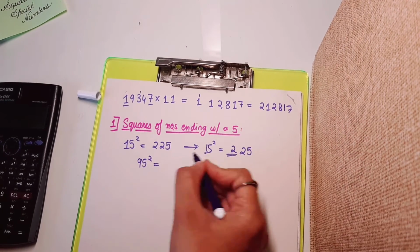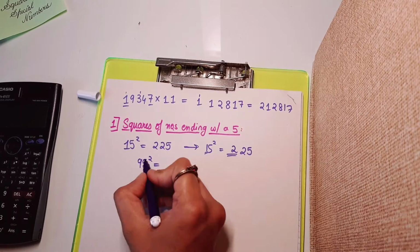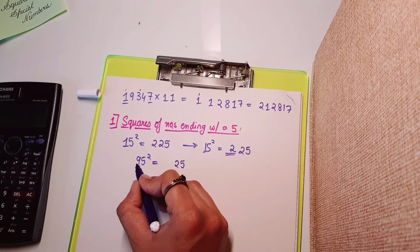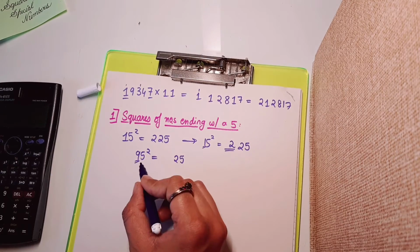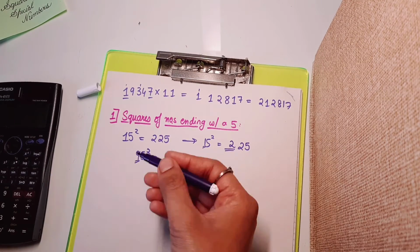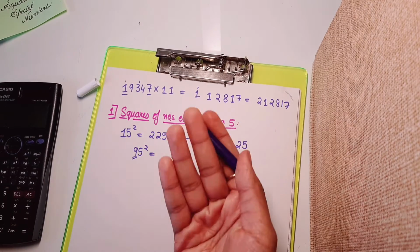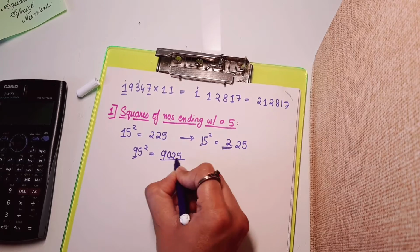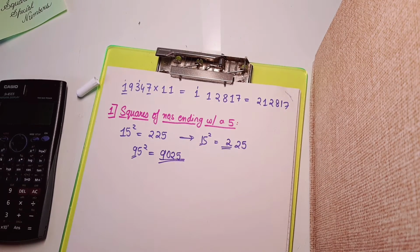Let's try with 95 squared. So we, again, do the same thing. We write down 25 at the end of the result. And then the other number is 9, so the number apart from 5. It could be 10, it could be 11, however many digits. But to do it mentally, let's just take 9. 9 times 10, so 10 comes after 9, so that's why 9 times 10 is 90. And this is our answer, 9,025, right? So that is super easy.